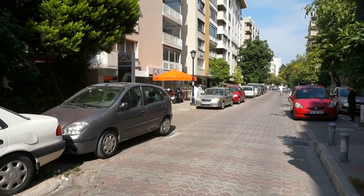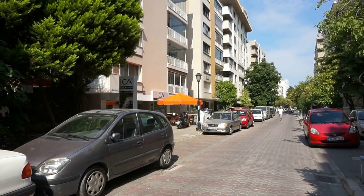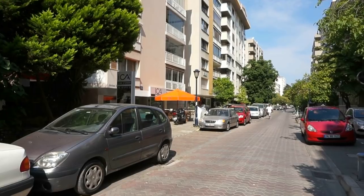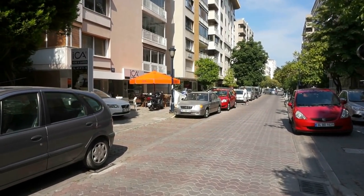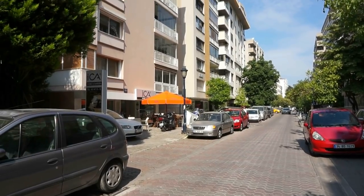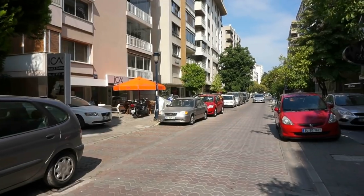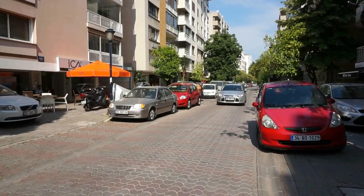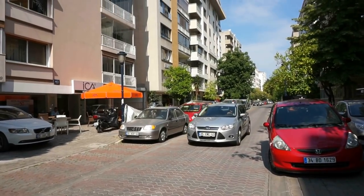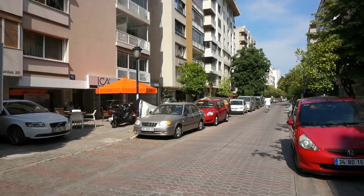Now I have left the park, which is right behind me, and I'm walking towards the waterfront, and I want to show you some images of modern Izmir. You can see the buildings here as I'm walking. The waterfront is about 500 meters directly ahead of me. We're gonna see the waterfront a little later.